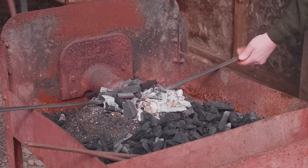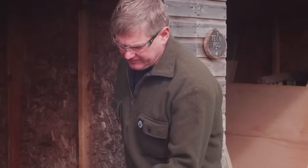This one's looking all right. Shall I have a little bash, go for a tapered point?